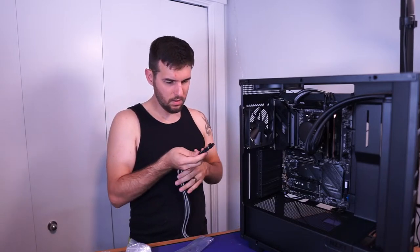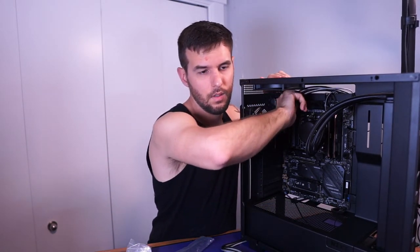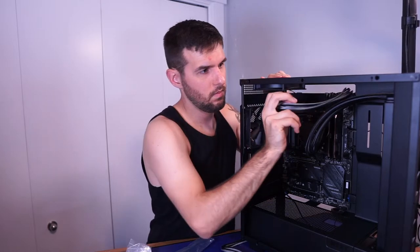Oh, this came with... You see, this one came with tomes pre-installed. So... Might want to put some tomes on this one, too. Just to make sure they match. Got a couple of combs on here.